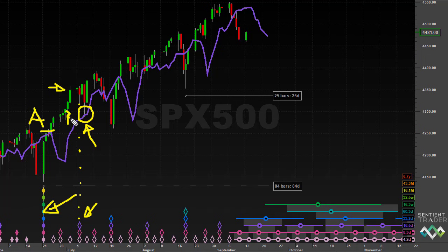So that was our B and C category interaction. The D category interaction occurred over here as price came down on its way down to the 40-day, I beg your pardon, 40-day cycle trough over here. And again, that cross down achieved its target fairly accurately.